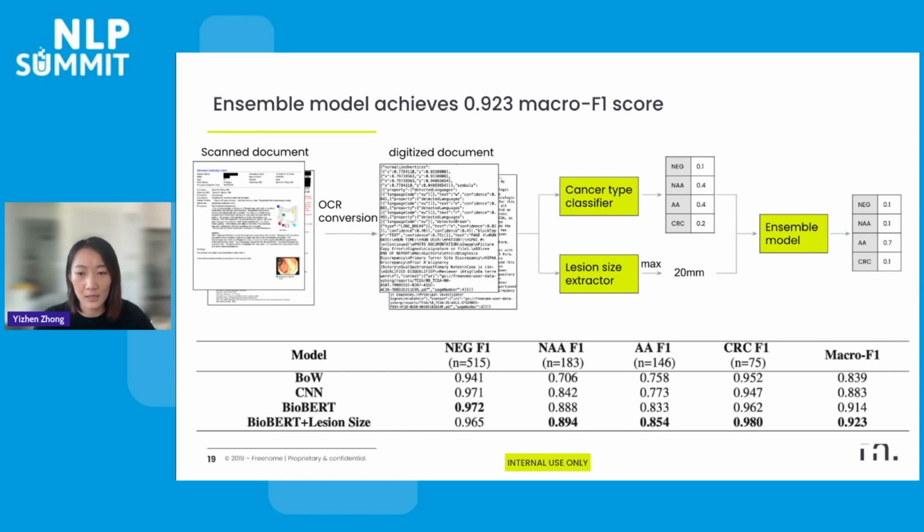This work was published last year. However, we have seen a transformative change in the NLP space based on LLMs and generative AI.